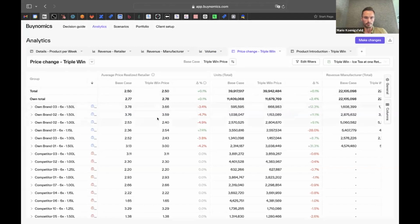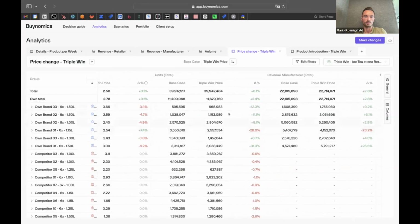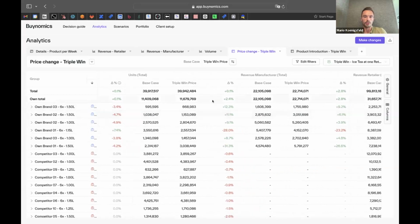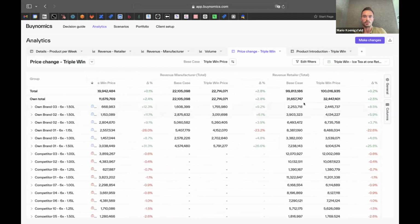So from those own products that we have here, I think 6 in total, we're going very much differentiated in terms of price changes across all of those individual products. So we're decreasing a couple of those, but we're also increasing one product here. And of course, this also leads to very much differentiated changes in terms of volume that is being sold. So here in terms of effect on units, in terms of the effect on revenues, and of course also in terms of the effect on revenues of the retailer.